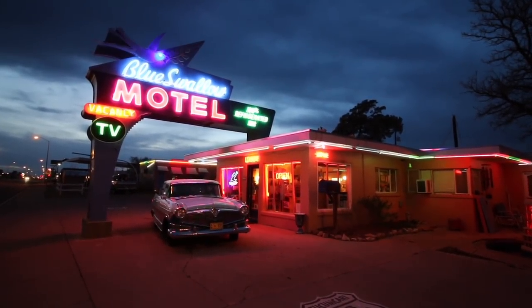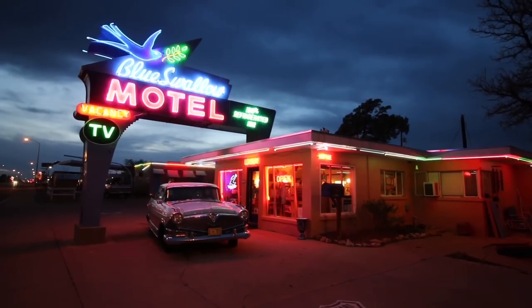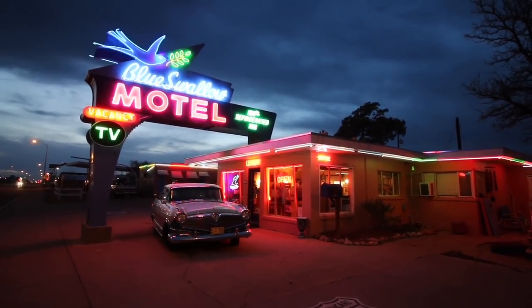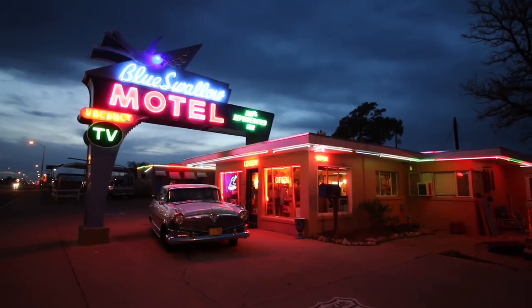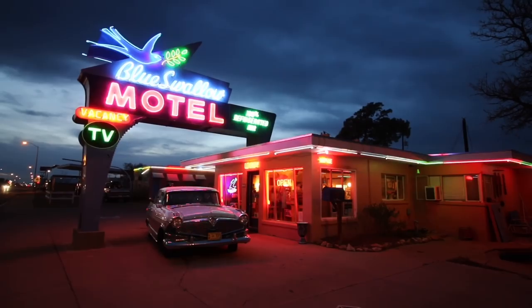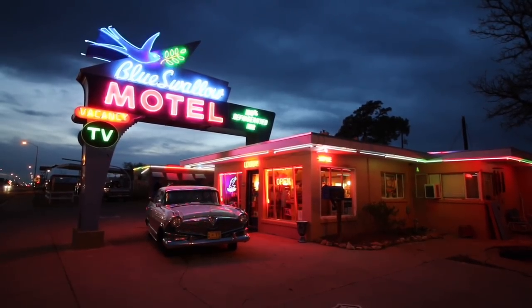and promotional paraphernalia. They park a car, a classic car, underneath the archway neon sign to keep people from possibly bumping into it and damaging it. But how cool is this?